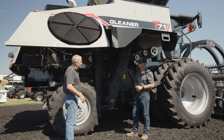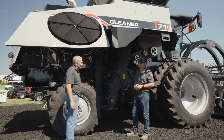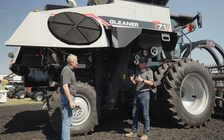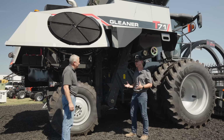Yeah, the guys might tend to try and push the combine a little harder if they don't have to dig it out, right? I'm a little hesitant sometimes when it goes into tough situations. Yeah. And so now I can get the full capabilities of that machine, simply knowing that I have the confidence that if I do screw up, I've got a powered rotor reverse to help me out.